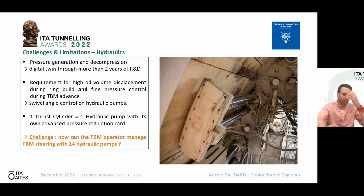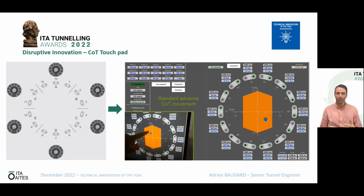It was clear that we needed a disruptive innovation. And this is most probably the other biggest challenge that we had to face: completely think outside the box. We don't want potentiometers anymore. It cannot work. Each thrust cylinder pad needs to be independent, 14 potentiometers alongside excavation simultaneously. How do we sort out that problem?